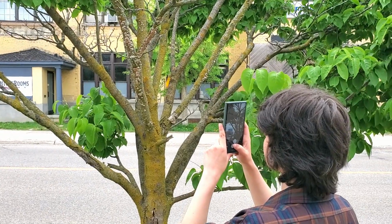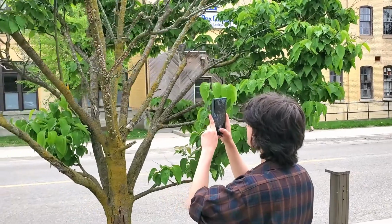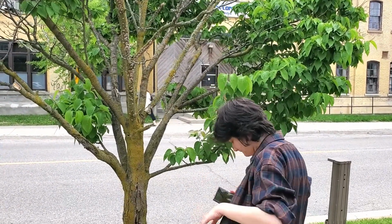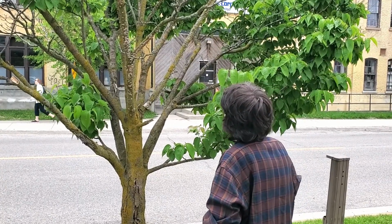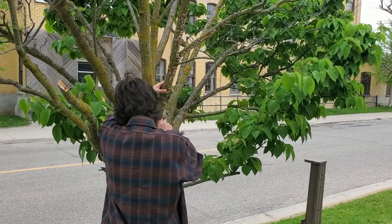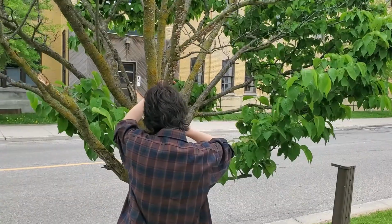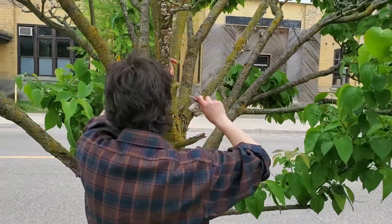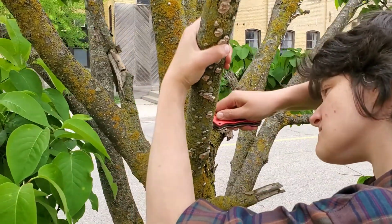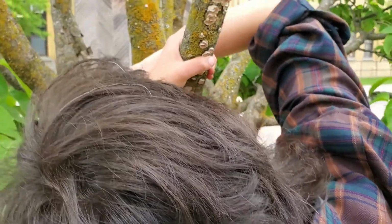However, I happened to walk by this tree again a few weeks later in late spring, and the tree branch that I had been focusing on had not leafed out, so that particular branch of the tree was dead. Of course, the ecosystem on the branch was still very much alive. As you see me cutting this branch down, I do want to make a quick note of what I'm doing and the legality of it. I live in Kitchener, Ontario. That's also where this tree is located.